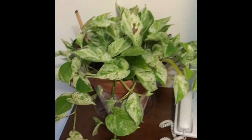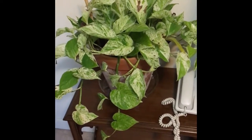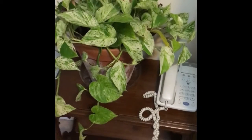Then I have my Marble Queen Pothos, and I take a lot of cuttings from her. My lab has chewed on her a couple times, but she's lasting and she's doing quite well. Here's my ZZ plant, one of two, which I showed you on the other one. It's my newer one. It's getting bigger, but it's doing quite well.